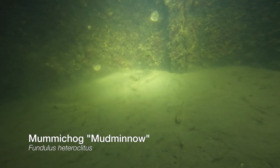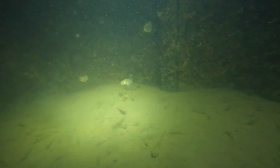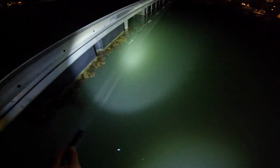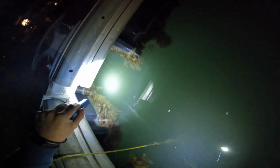I just saw my first fish of the day. It was a small mud minnow, or I guess really my second fish of the day. There were a couple silversides earlier. There's a silverside right there. This tide's moving in really quick, and it's just rushing right through this dock. Oh man, there's a whole school of silversides right below me. Come on, turn on. Here they go.